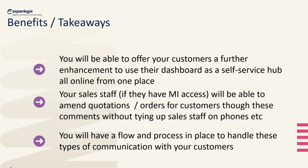The general takeaways you would expect to take away today would be you'll be able to offer your customers a further enhancement to use their dashboard as a self-service hub online from one place. Your sales staff, if they have management interface access, will be able to amend quotations or orders for customers through these comments without tying up sales staff on phone calls, etc. And you'll have a flow and process in place to handle these types of communications with your customers.